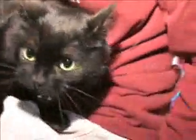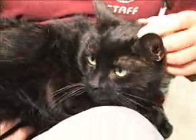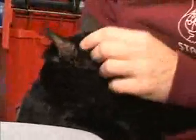But the problem is that there are so many black cats that need homes and people who say bad luck. You know, a black cat is a white cat with a dye job. A black cat and a calico cat have the same heart and the same hope and the same love, and what they want is families of their own. This is Catitude, and she really wants a home of her own.